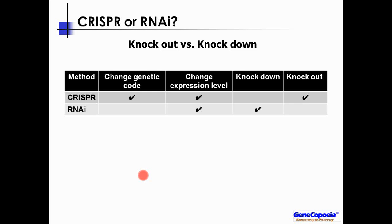It's heritable, passed on down through cell divisions, which is not the case for RNAi, which of course does not change the genetic code. It acts on the RNA, not the chromosome. Both cause a change in expression level, but RNAi most notably causes what's known as a knockdown, or an incomplete elimination of gene expression, rather than a knockout, which is what CRISPR is intended to do.